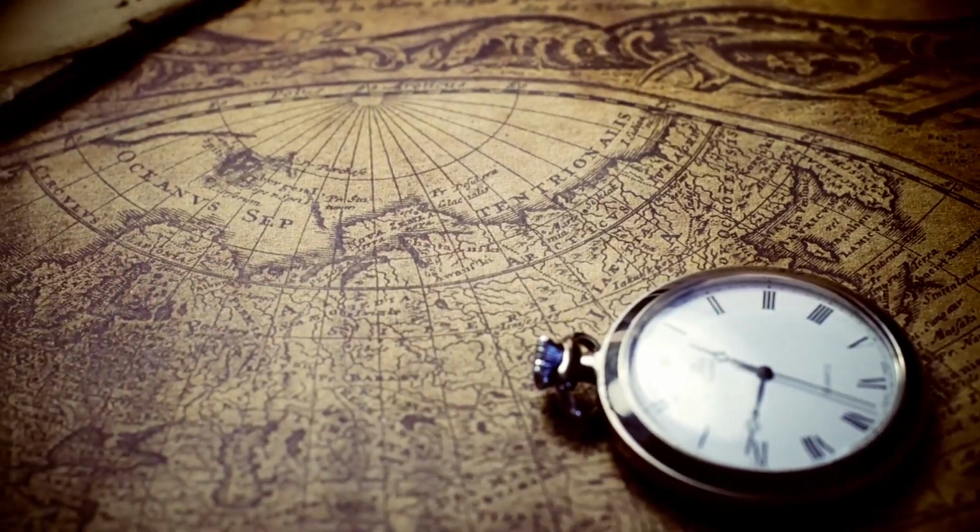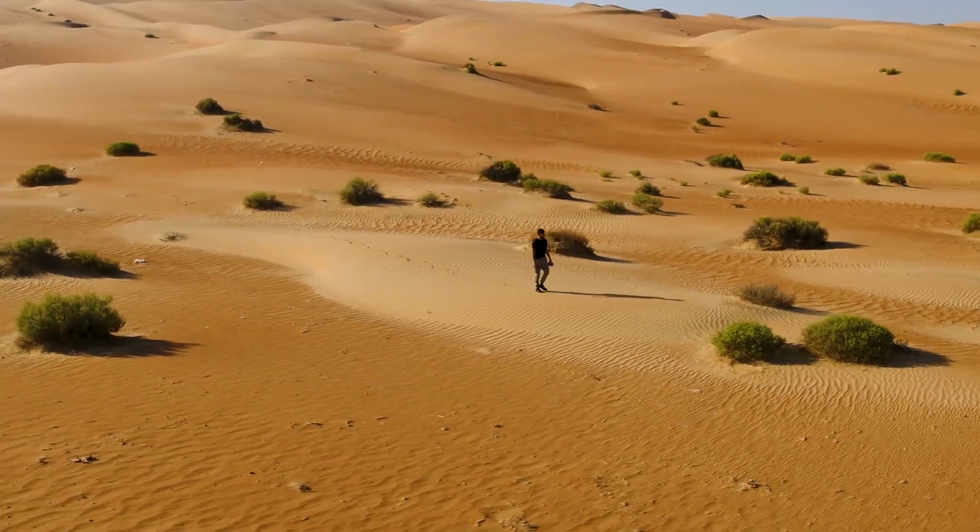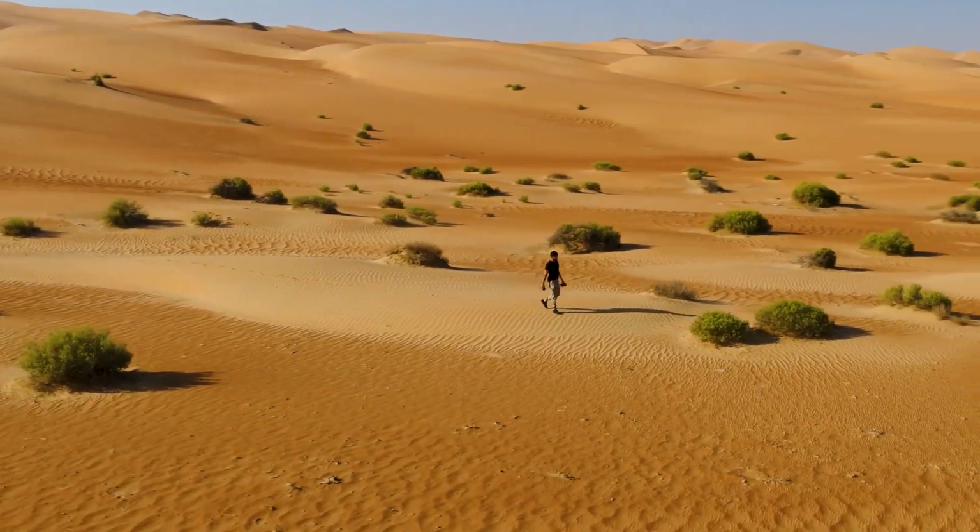In fact, the most interesting map of them all is 2,000 years old, and it shows something in the Sahara Desert that is related to Atlantis.